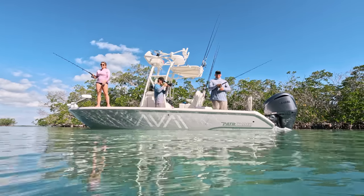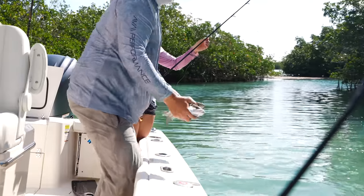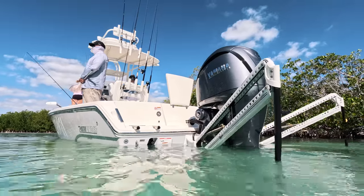What's better than one snapper? Two snapper, baby! Give me some high fives. We got 4.